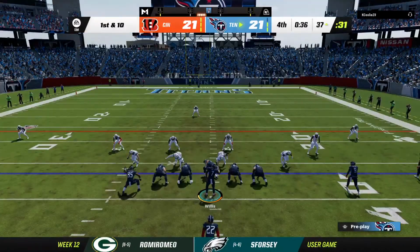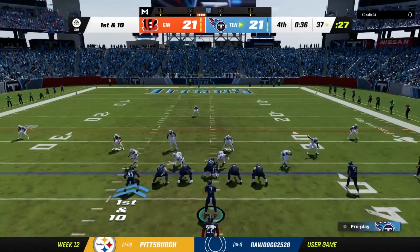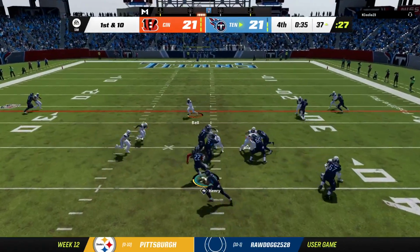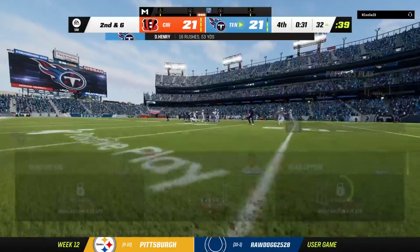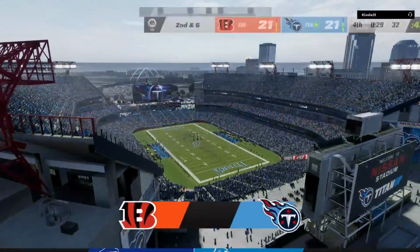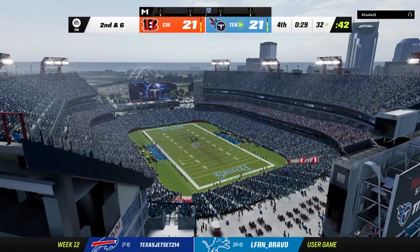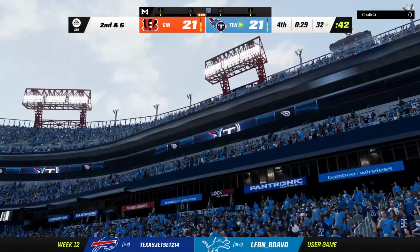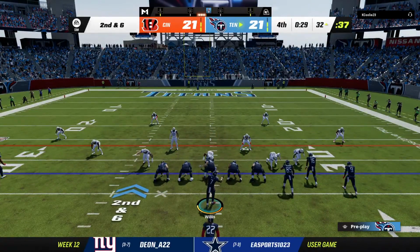Line of scrimmage, the 37 on first and 10. Henry will get it. He's been busy today. And he'll power his way forward for about 4 yards there on the first down carry. Typically, we think it's the strong safeties that are better tacklers, especially closer to the line of scrimmage amidst traffic. But in this case, how about the free safety coming up and making the big-time play?